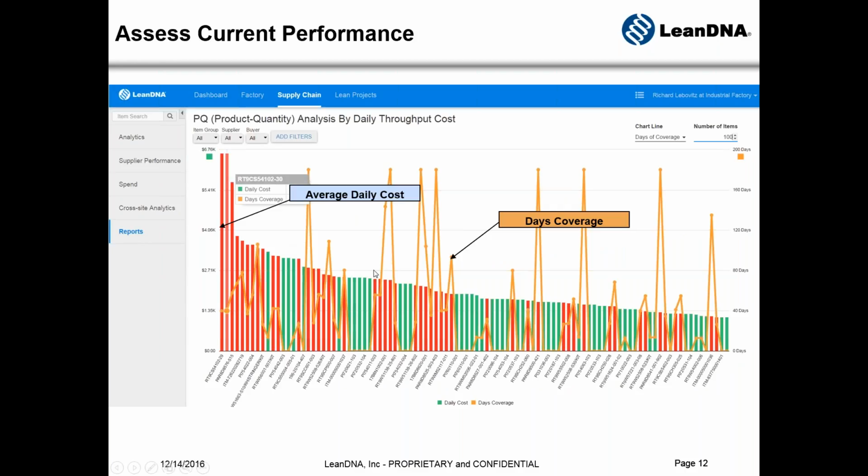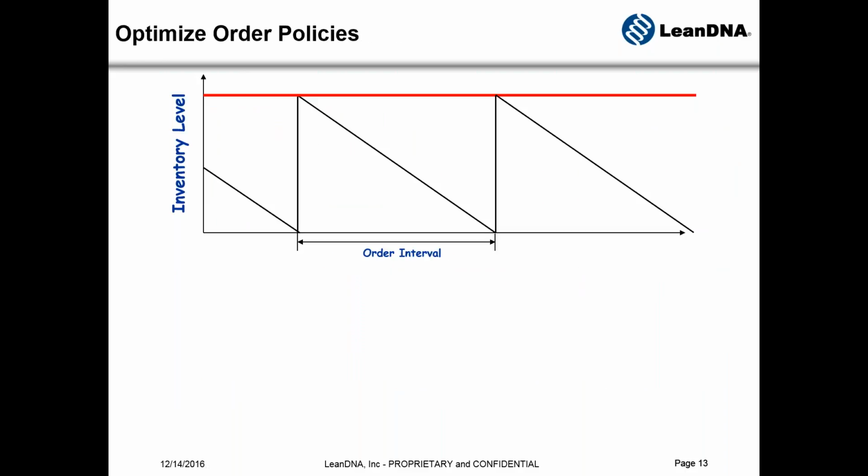Looking at the same graph, one of the metrics we'll first look at, once we prioritize it like that, is if these are your highest average daily throughput costs on your left, we want to look at today what is the current days of coverage that you have for each of these parts from left to right. And what we often want to see as you go from left to right is that these on the far left, we actually want to be ordering more frequently.